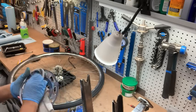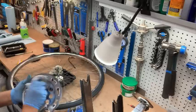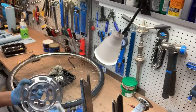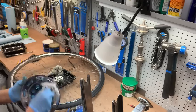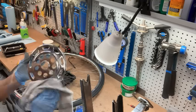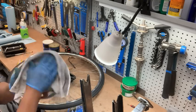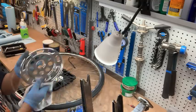So again, this chrome sometimes can get pretty pitted back here because that's where a lot of water splashes on it. And if the bike never gets serviced or cleaned, they're going to get pretty damaged. I've taken off a few that couldn't be used because they were so pitted. So these are definitely very nice to have in good shape. I'll show you some that I've taken off that were too damaged to use again, unless you re-chromed them. So I'll show you those in a second. So I'm going to go ahead and get this knocked out, and I'll show it to you when it's done.